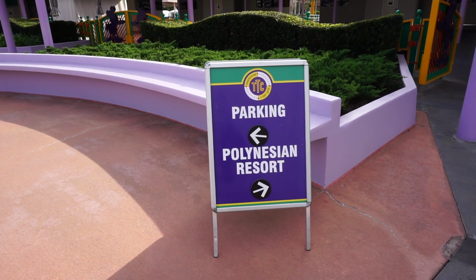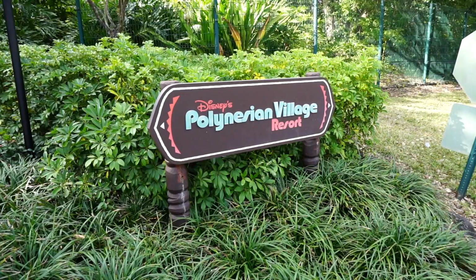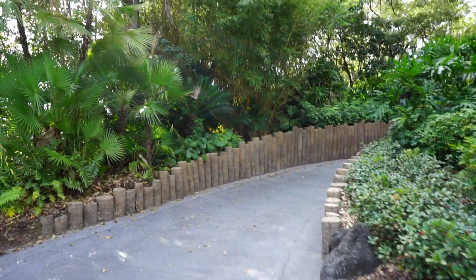Well, the monorail is not currently going to the Polynesian, so you have to walk on foot, starting off here at the TTC, walking to the Poly, so we can see the construction update.